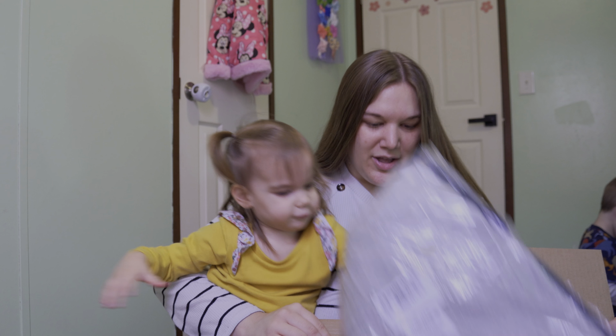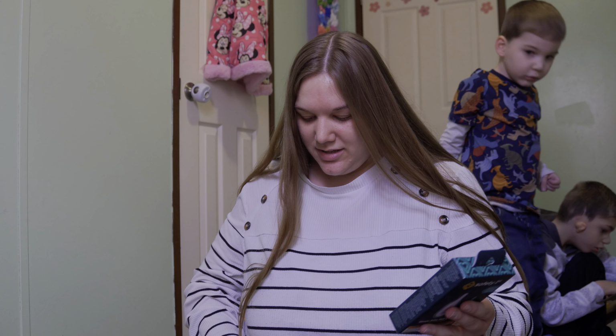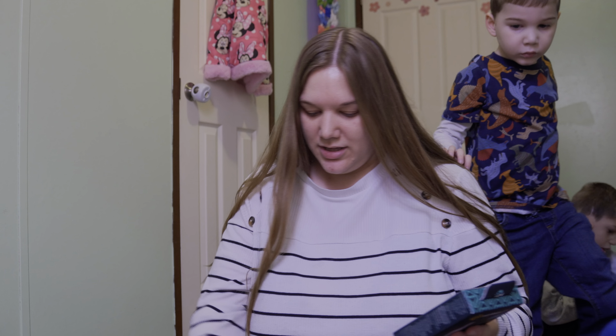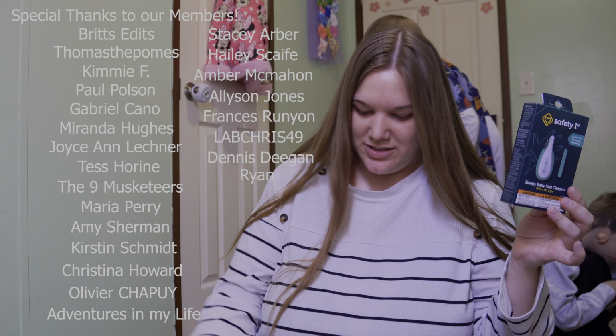One final package. They are baby safety nail clippers. Oh my gosh, thank you. I don't see a note actually, but I had to throw these away because of the mouse incident. So this is amazing. Thank you so much for this.